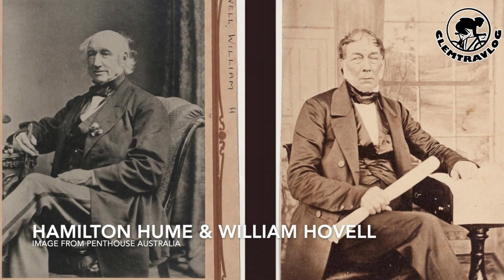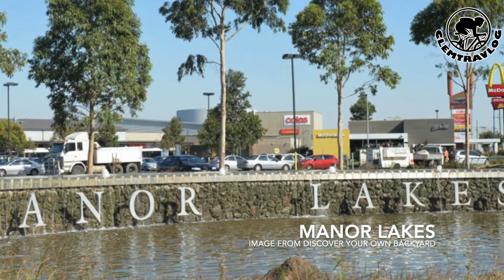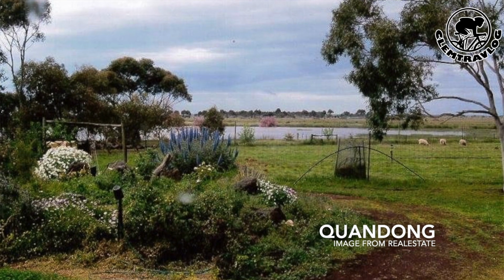In the historical record, Hamilton Hume and William Hovell were the first European explorers of the area in 1824. The area was first surveyed by John Helder Wedge in 1835. One of the most notable pioneers in the area was the Chirnside family, who owned massive areas of land in the Wyndham area since the 1850s. They owned 80,000 acres of land, including today's area of Wyndham Vale, Manor Lakes, Werribee South, Hoppers Crossing and part of Point Cook. It was only in the 1890s that the land started to be subdivided and move from pastoralism to farming.